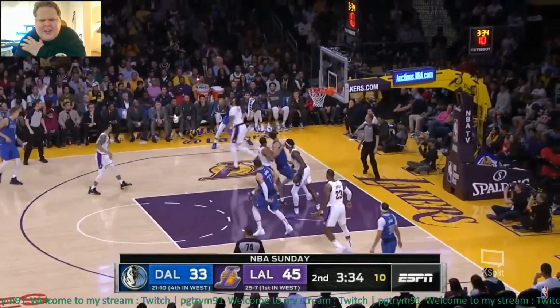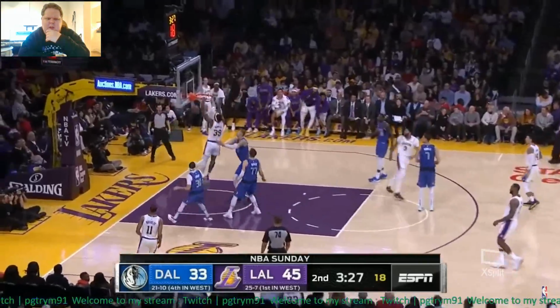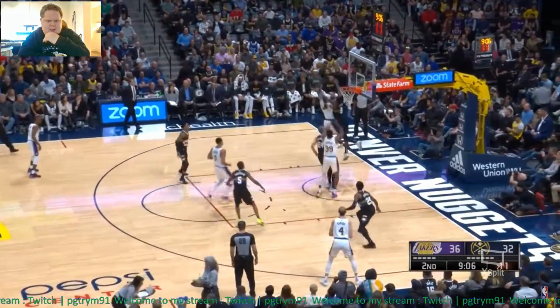I think that actually, it kind of looked like Seth Curry poked the ball from LeBron's hands.